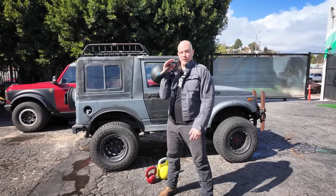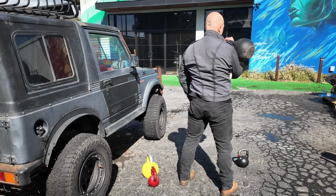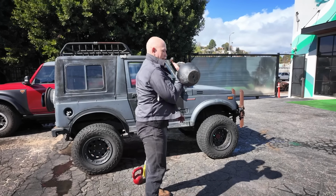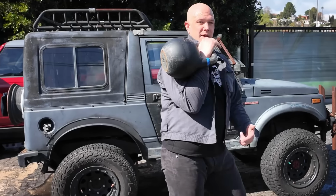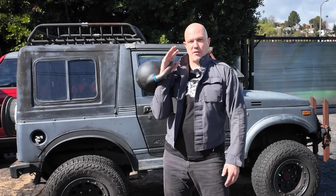You'll notice I still have the book. Push it back, pick it up. The book is still there because my elbow is in the correct position. Push it back and pick it up. If your elbow is in the right position, your wrist tends to be in the right position.